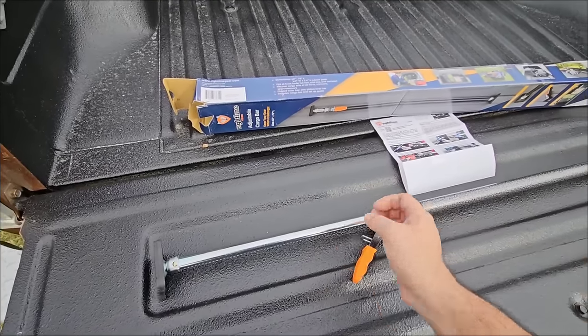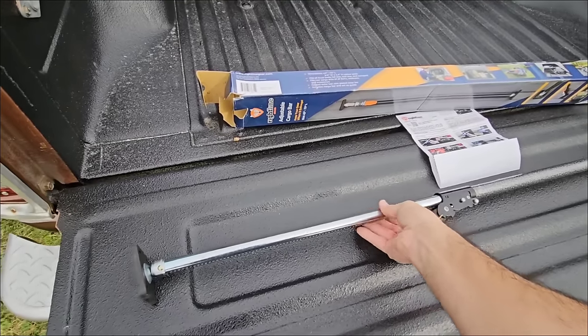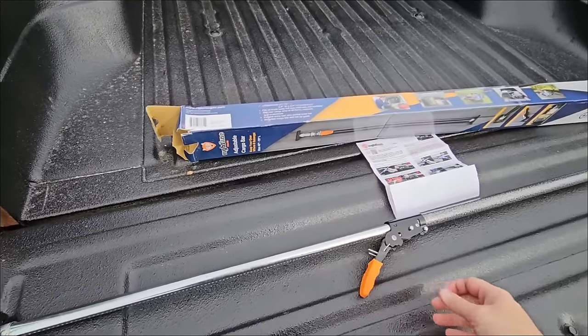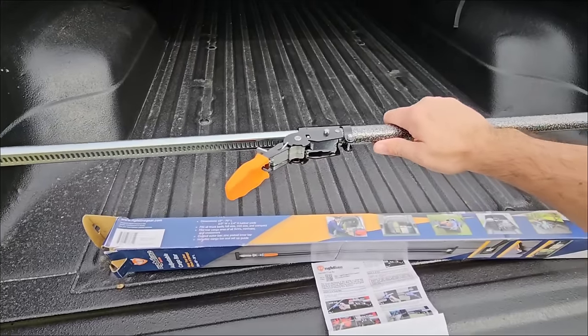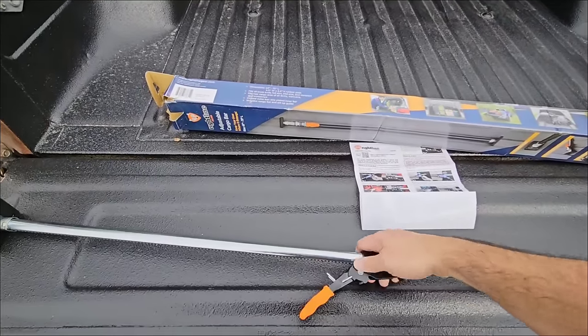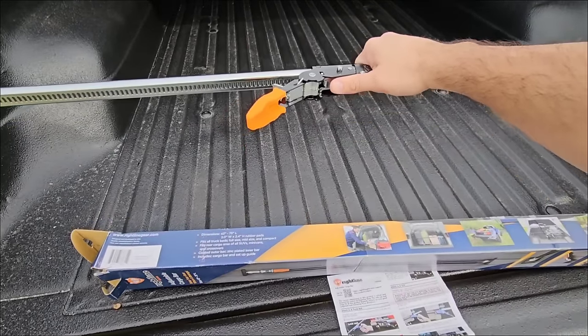So this is where you'd make your large adjustments like this. And then you'd put it in ratchet mode to make your micro adjustments. So if I were going to install this, possibly one-handed, probably not. I think I can do it. So I'm going to extend it out a little bit more just so I know it's right to the edge, the inside of the truck.